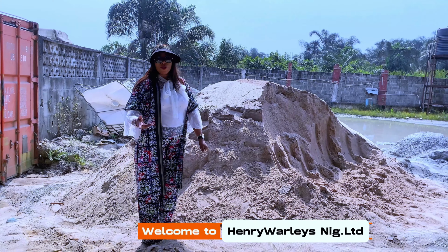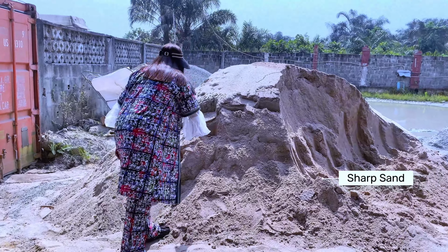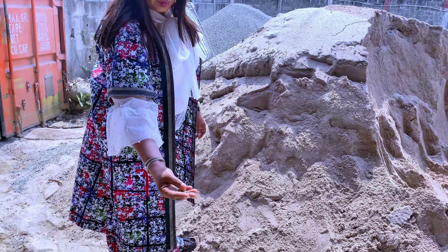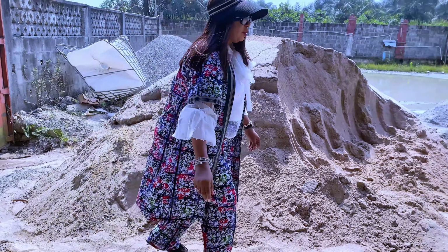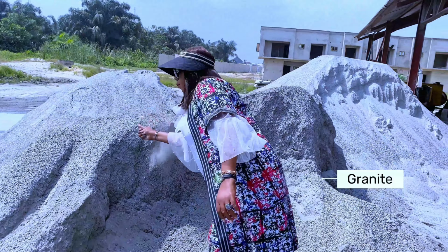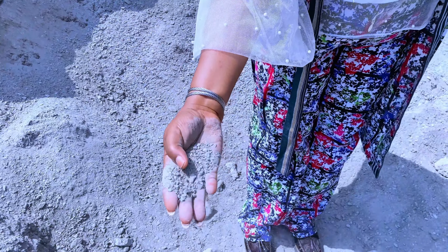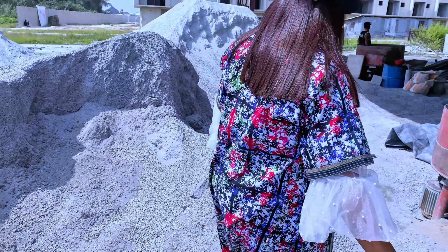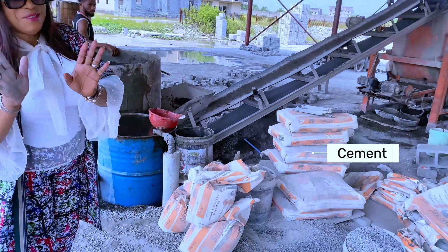One of the components of making very good blocks is what we call sharp sand. This sand is very sharp and coarse. Another component is called granite dust. This is granite dust for the blocks. And then we have the cement. I'm not going to touch that.